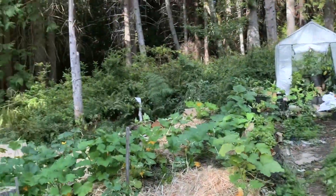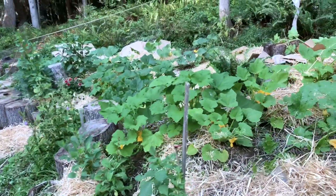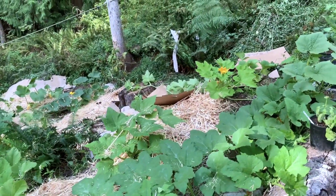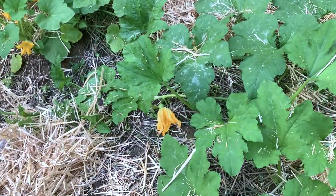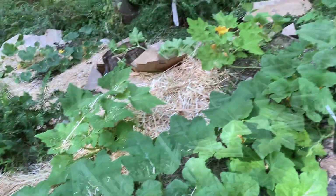So here is my squash area, and we've got tons of squash going. Patty pans, zucchini, yellow squash, like the summer squash, pumpkins that are just going crazy. Let's see, got a lot of little babies. So it's the end of August. See that little baby right there? Got a lot of those all over.